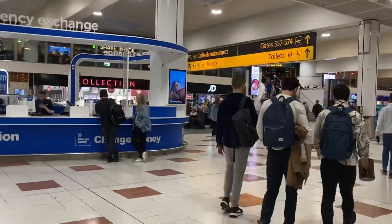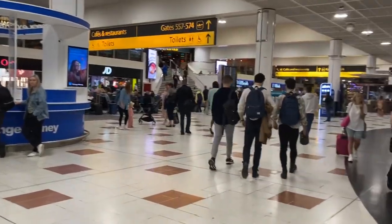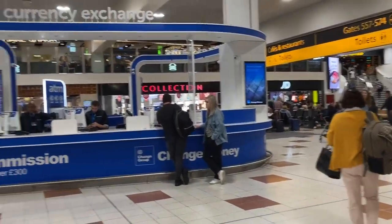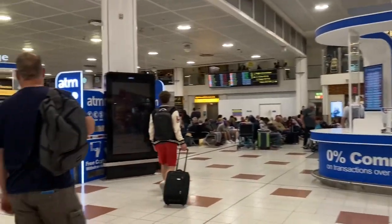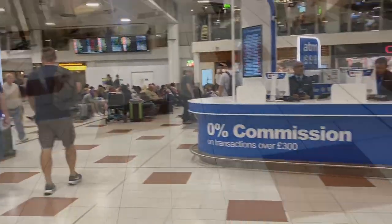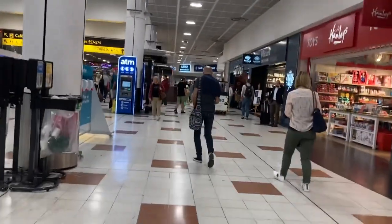As I mentioned earlier on, I got to the airport quite early, so by the time I got to the duty-free area to check for my gate, it hadn't showed up yet, so I had to wait for about an hour.